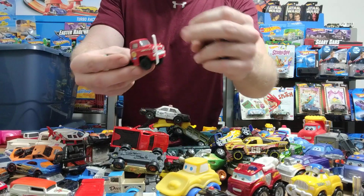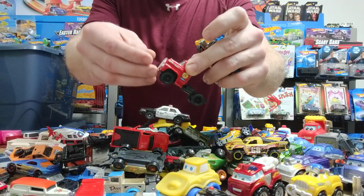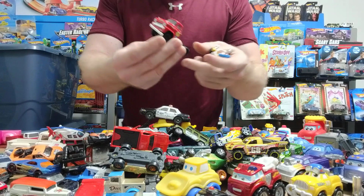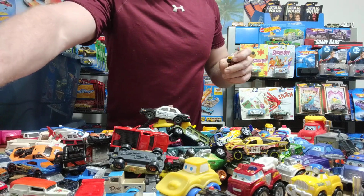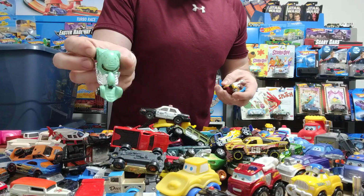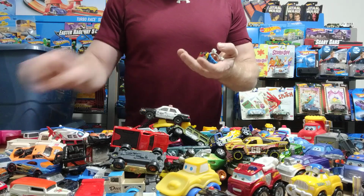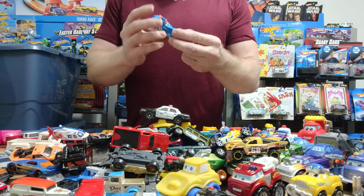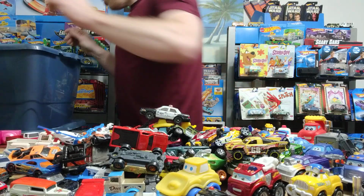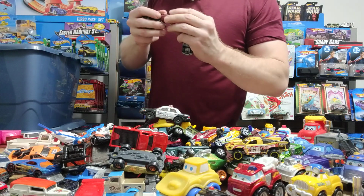It's broken though. This is another M2. I can tell by looking at it. That's sad. It got broke. Other than that, it's in pristine condition. Oh, that's a pity. This looks like Squidward. I think that's the Squidward car. I'm just about positive. And we got what looks like a submarine by Matchbox and another Hot Wheels. I hate seeing M2s broken, but it happens. It probably got broken with all this stuff in here.